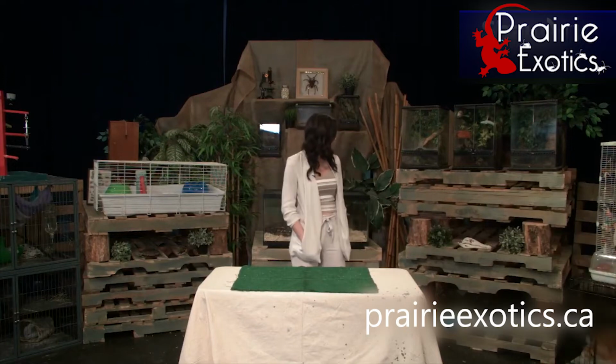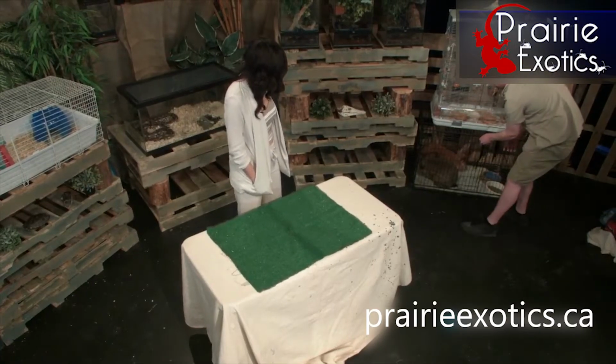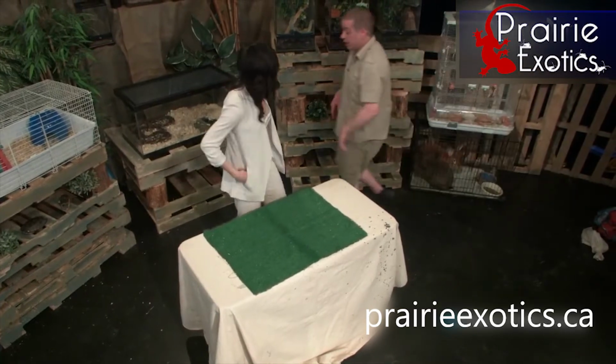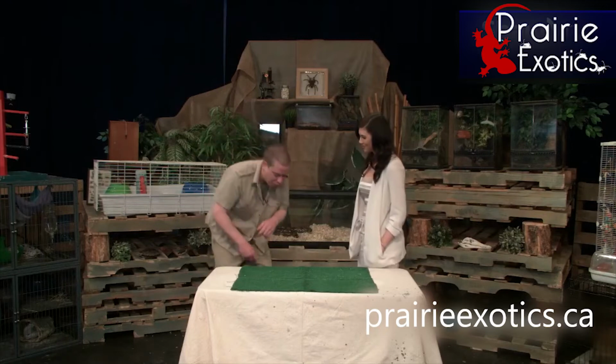All right, let's put her back in here. Back in with her little friend. They hang out all the time together? Yes, they do. They're bonded. They're best friends. They're always sitting there licking each other and grooming. It's pretty cute. Oh, that's adorable.